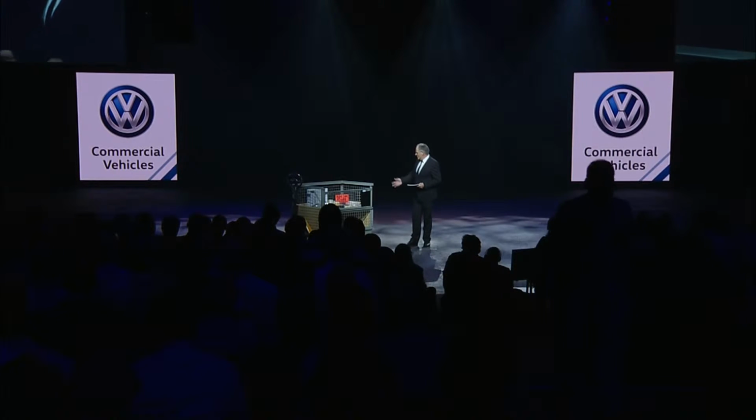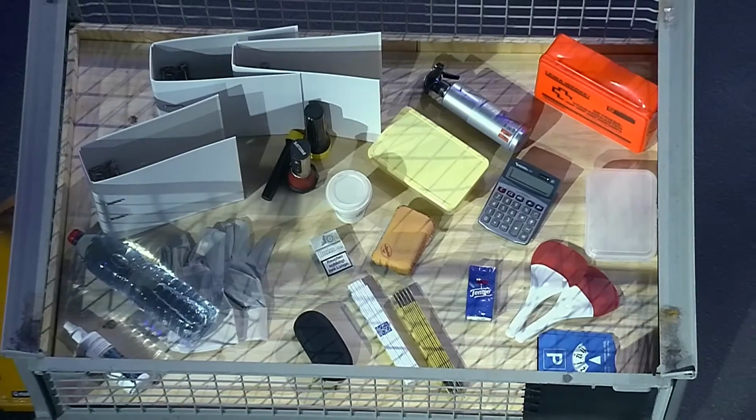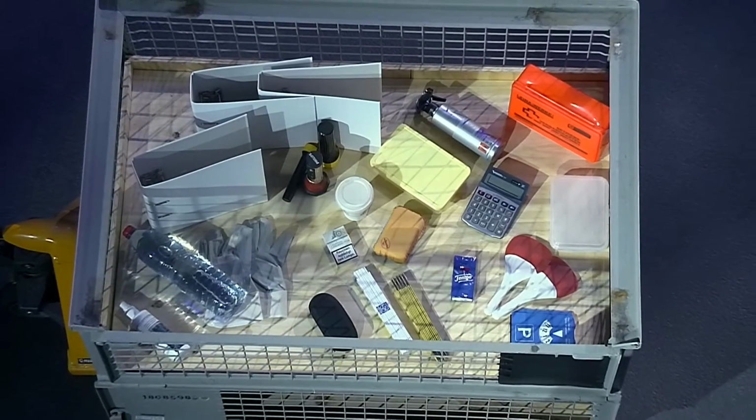And as Dr. Scholz said, we listened very closely to what our customers have to say. We visited our customers, we talked to them, and many of them use these kinds of utensils, a grid box, A4 binders, flashlights, tools, you name it. Things that must have a storage space in the interior somewhere. So what we need is intelligent storage space. And I can assure you, you can try later on to put these things into a Crafter, and I can tell you that there's going to be a space for everything.